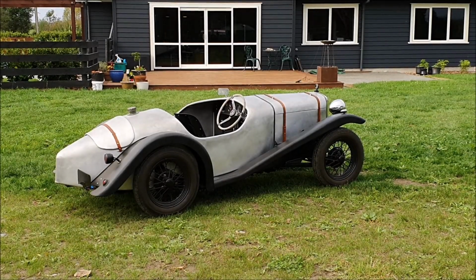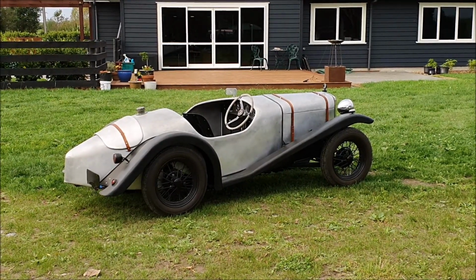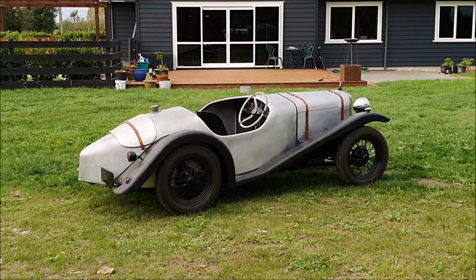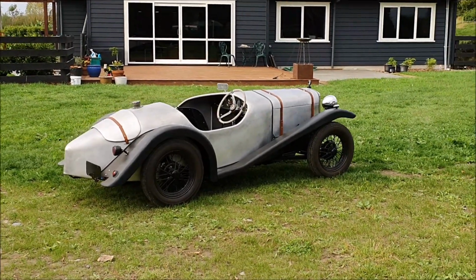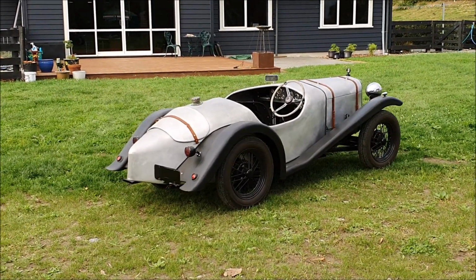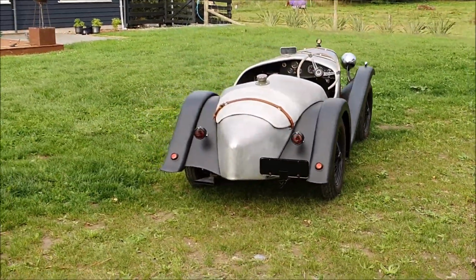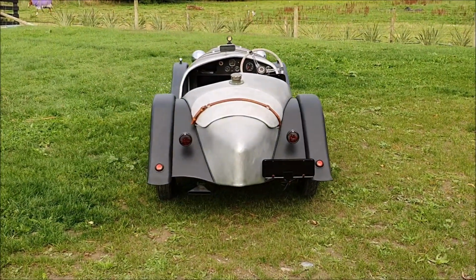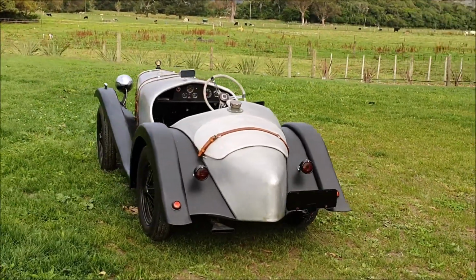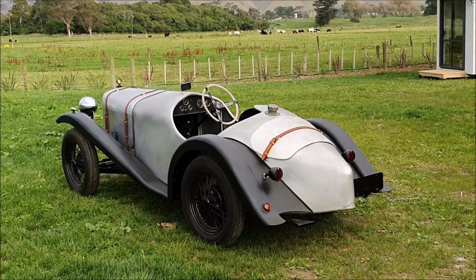Okay, and I think I've got the camera on an angle so that it, wait for the cars to go past so it isn't distorting it too much. I think it definitely looks better in the rear quarters. Sort of from behind. I think the three-quarter view is quite good.